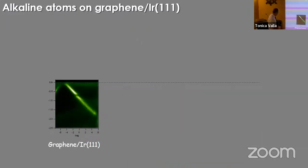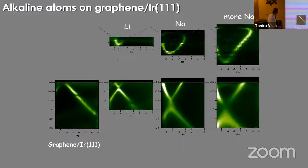So it's because of that. If I make the Fermi surface larger, so for example, if I dope my graphene, this is now graphene on iridium, epitaxial graphene, if I dope it with alkalines, I can shift my Dirac point very deep, and I can get a very large Fermi surface. And then this process is not restricted anymore because you have so many states there. And immediately you start seeing the electron phonon coupling getting stronger and stronger.